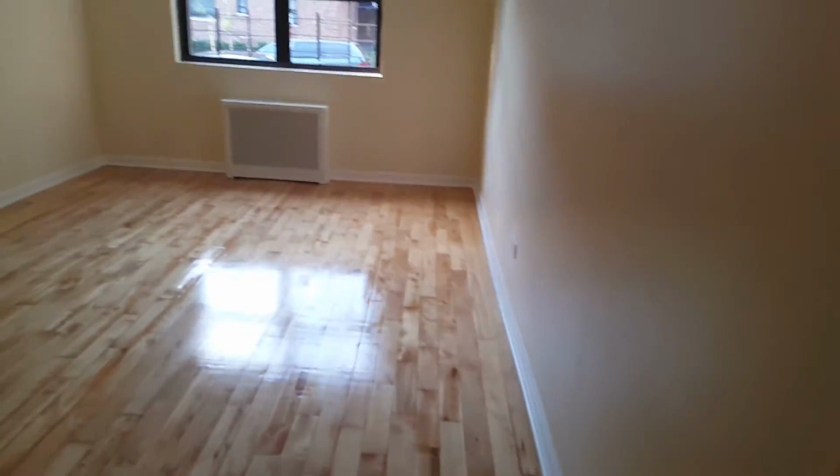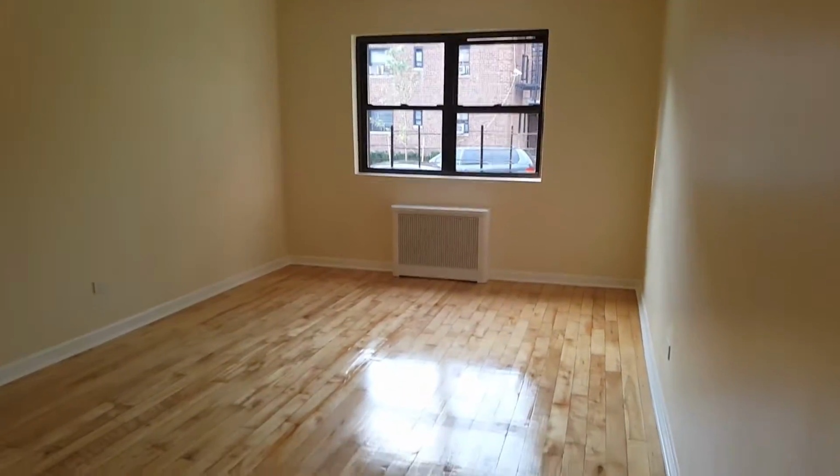A large living room, beautiful hardwood floors. High ceiling, lots of light during the day.